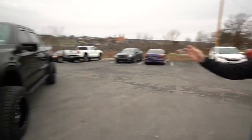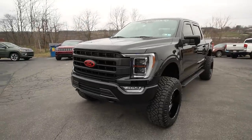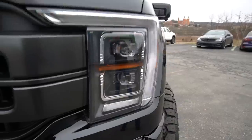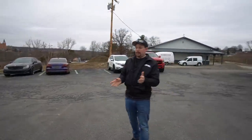Absolutely. So first we wash the truck and clean it really well, clay bar it so it's perfectly smooth. Then we polish the truck to make sure any minor imperfections, swirl marks and scratches like that are removed. Then we install the paint protection film on the whole front end. So the hood, the fenders, the front bumper, the mirrors, the headlights, the fog lights. Oh, even the headlights? Yes, sir. Nice. All of that is protected from impacts with paint protection film.